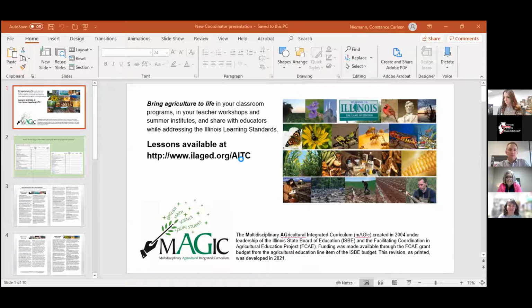They're multidisciplinary. We cover everything from science, English language arts, social studies, and math. So these are great lessons to use, tried and true. They have been used for many, many years. We originally created them starting back in 2004, and these were built off the old agri-science kits that you might still have a few of floating around too. They cover lots of different things, very hands-on. My favorite things to use.